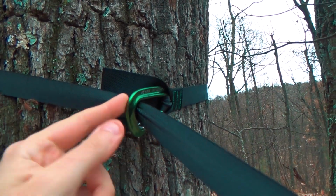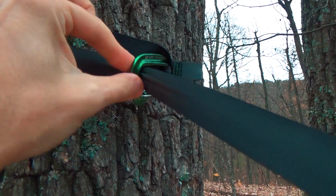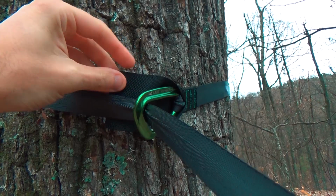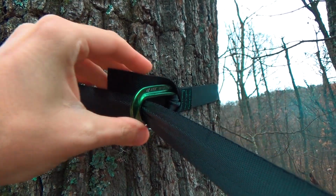Although they do make sure to tell you that it should come straight through it. You shouldn't be actually hanging pressure off of the end of it. It's just there to kind of keep it snug to the tree. It's got a little extra piece of wide strap there to protect the tree.